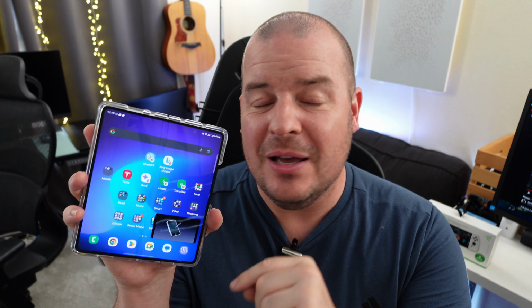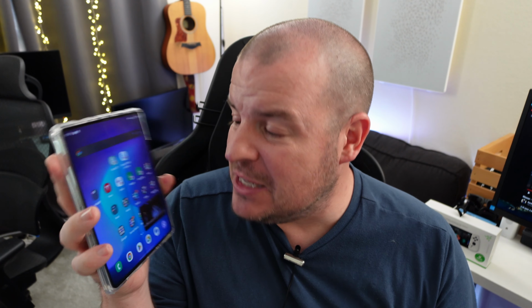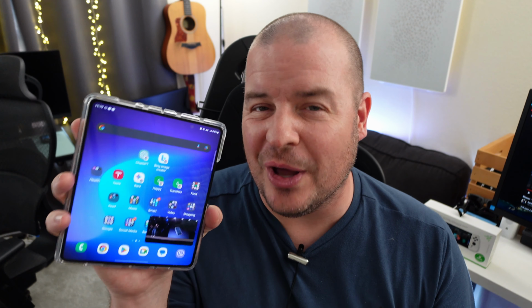Buy it from Samsung, and I'll link it down below. And the cool thing is, if you don't like it, you can return it within 2 weeks and get all your money back. You're not charged any fees at all, and it's just a really cool, fun device. So try the Galaxy Z Fold 5.